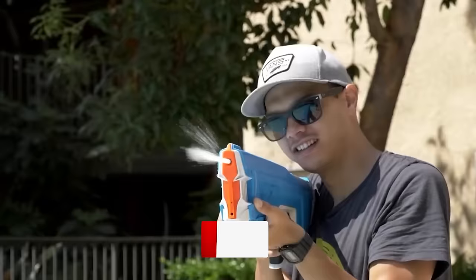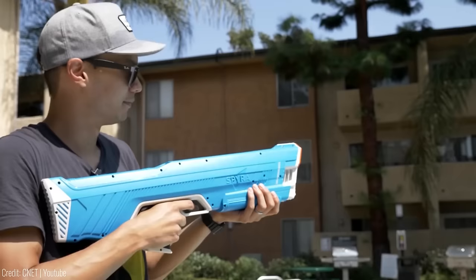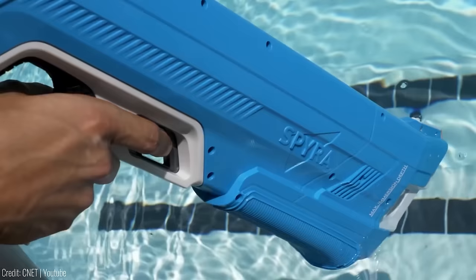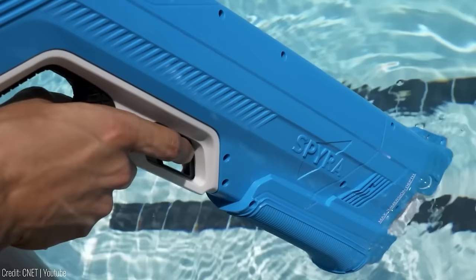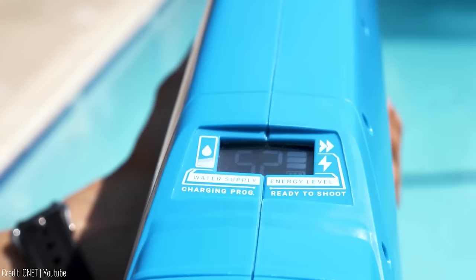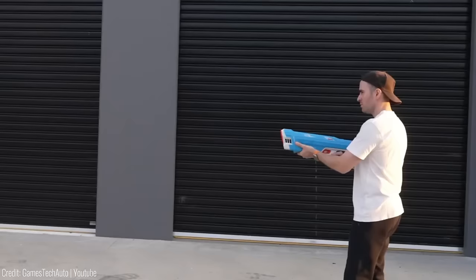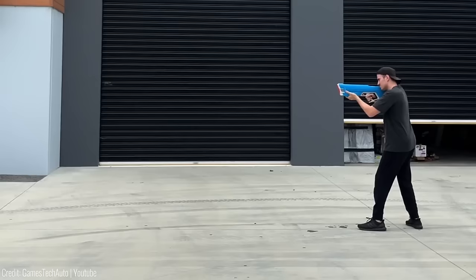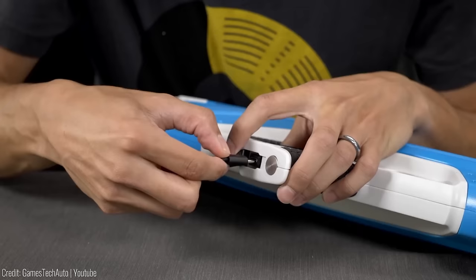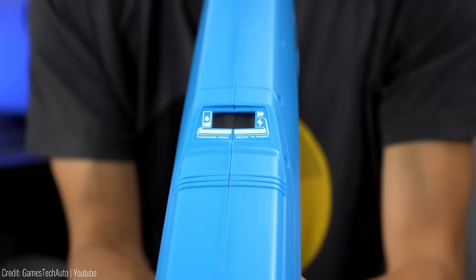This fully automatic water blaster takes water fights to the next level. With its auto reload feature, it refills and repressurizes in under 10 seconds, keeping you in the game without any downtime. The digital display lets you stay in control of the tank and battery status at all times. With three game modes, you have three times the power, three times the juice, and three times the epicness. The Spyroblast tech ensures clear hits, while the auto reload feature keeps you in the action.